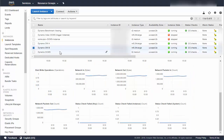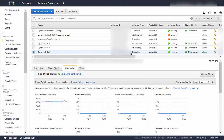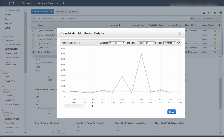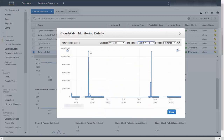And then lastly, we can pop into an OCMS box. This is a much smaller box, it's just a T2 medium, and the data here correlates to that. We can see that the network here is used much less than anything that we have on those OM boxes that have been churning for a few days, migrating in all of these documents.